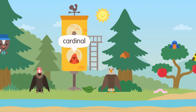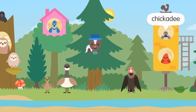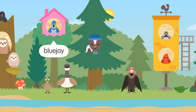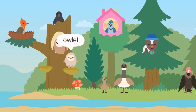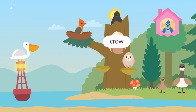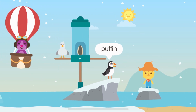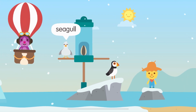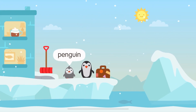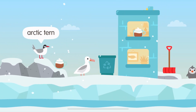Cardinal. Turkey vulture. Chickadee. Goose. Gosling. Blue jay. Owlet. Owl. Woodpecker. Crow. Pelican. Puffin. Seagull. Penguin. Albatross. Arctic tern.